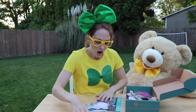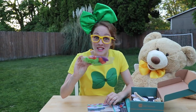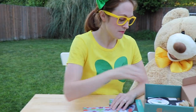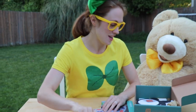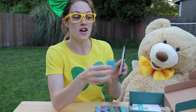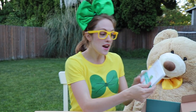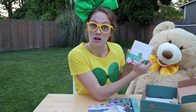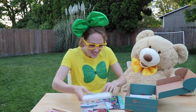Wow-wee! Look at this! There's some fish and turtles in here! A fishing pole, some color cards for the game we're gonna play, and a fun art project. I'll explain this one next. And a really cool book. Maybe we should read it when we're all done. Would that be fun? I think that sounds like a lot of fun.